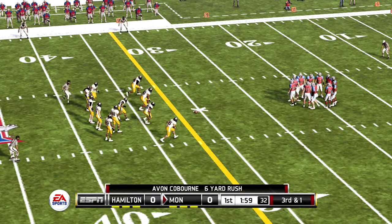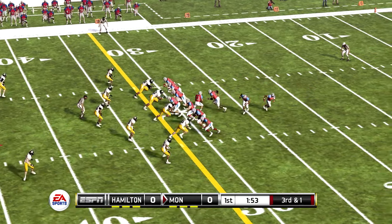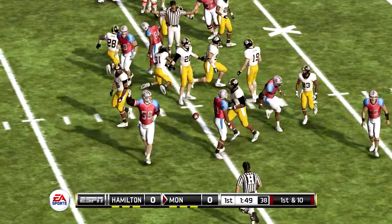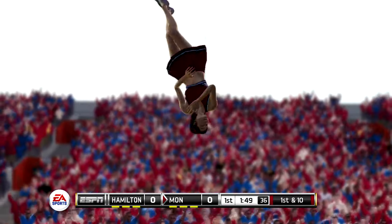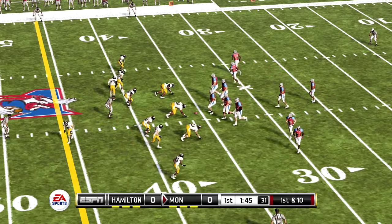Short yardage situation here. It's 3rd and 1. Fullback straight ahead. Tackled after a decent run up the gut. And they convert the first down on that run. Yeah, the key to that play is a good blocking up front by the Hog Mollies. 1st and 10. Ball on the 35.